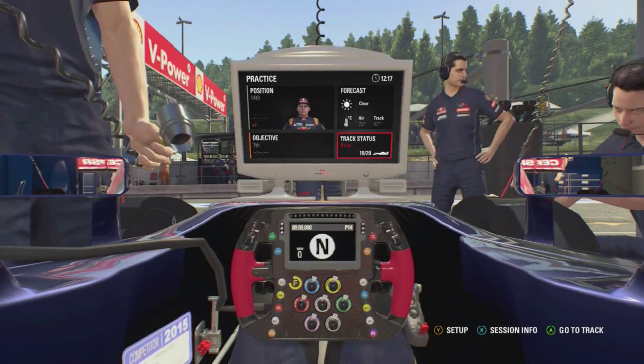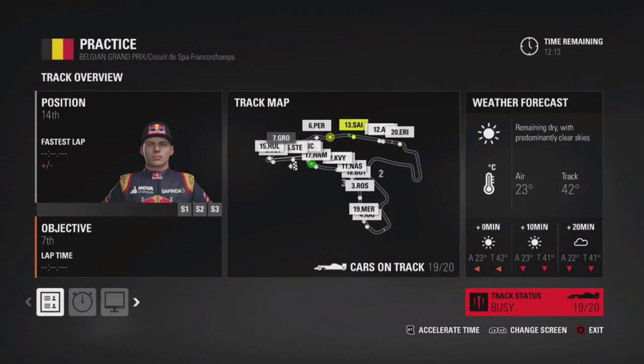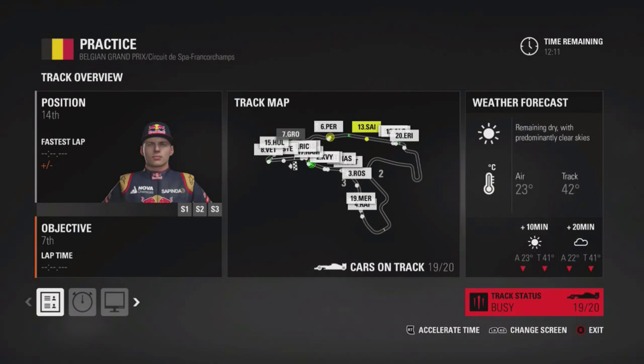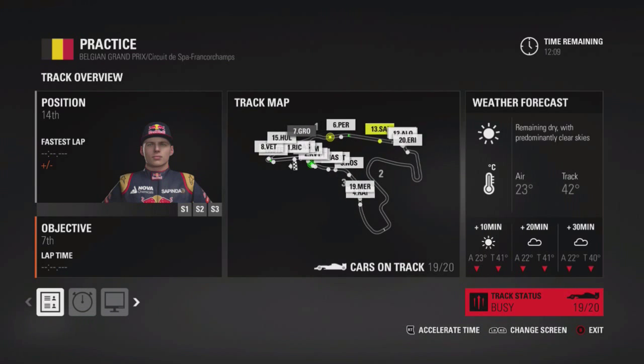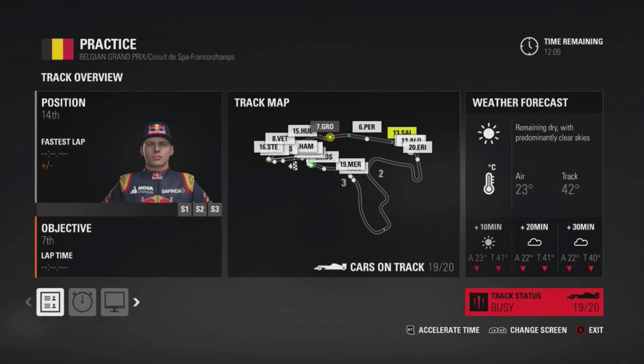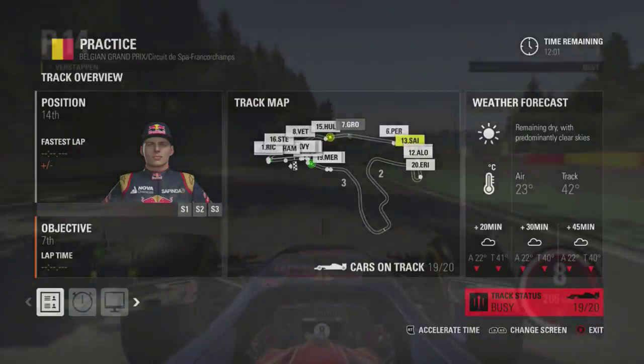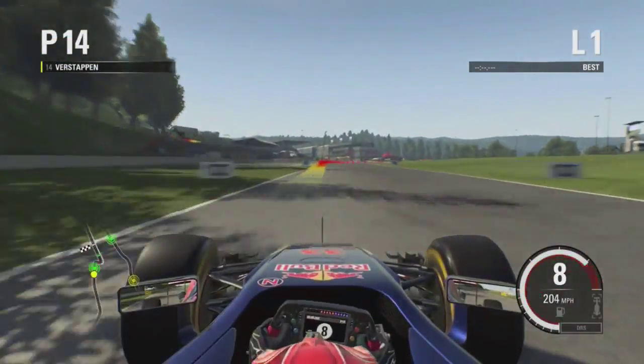So Spa, a lot of corners around this track. Obviously got a lot of famous corners: Eau Rouge, La Source, Camel Straight, Blanchimont, Pouhon, and the bus stop chicane. One of the most classic tracks on the F1 calendar. Funny enough, it's hosted the Belgian Grand Prix 47 times. And Max Verstappen will make his Grand Prix debut this weekend.